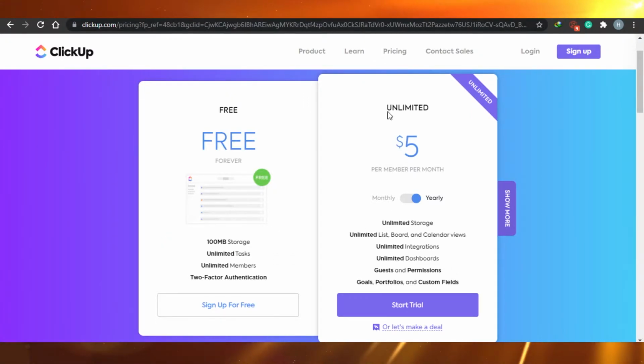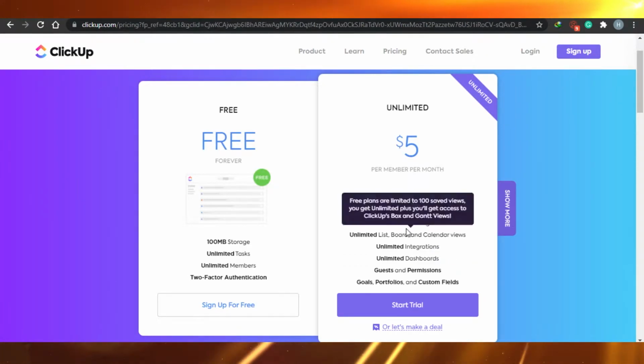Now you can see if you go to this program, there is unlimited storage. What this means is that if you upload different things in your task and you're uploading videos or documents, the storage in the free workspace will be low, but you can see there are unlimited tasks, unlimited members, and two-factor authentication, of course. But if we look here, you have to pay $5 per member per month if you go yearly. Here you can see that there is unlimited storage for you, unlimited list, boards, and calendar views. This is very cool.